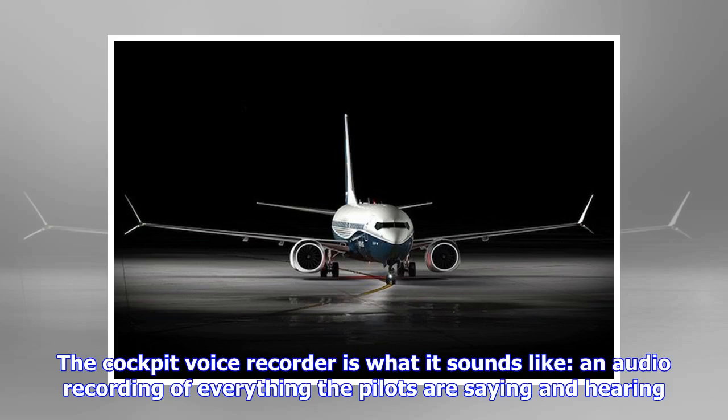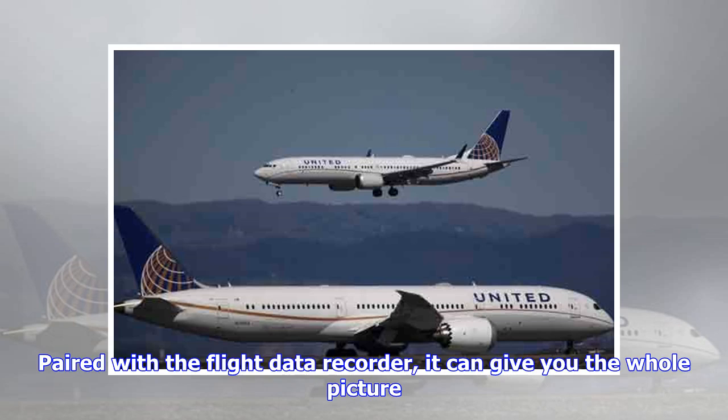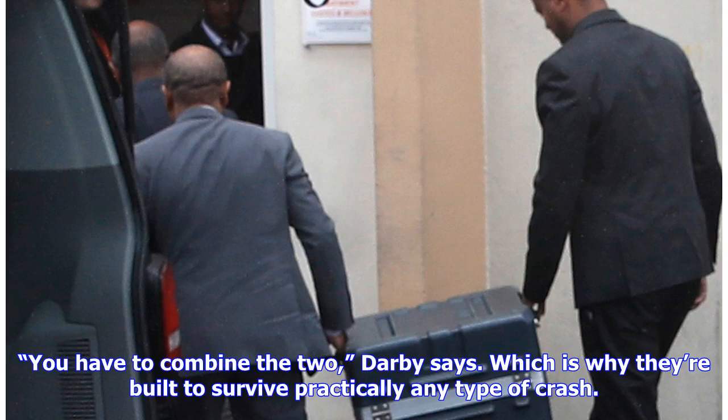The cockpit voice recorder is what it sounds like, an audio recording of everything the pilots are saying and hearing. That can often give you the why of a crash, since it provides the pilots' interpretation of whatever's going on and how they're reacting. Paired with the flight data recorder, it can give you the whole picture. You have to combine the two, Darby says, which is why they're built to survive practically any type of crash.